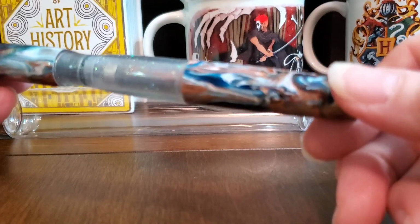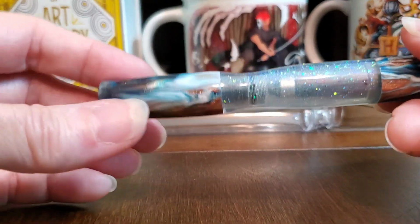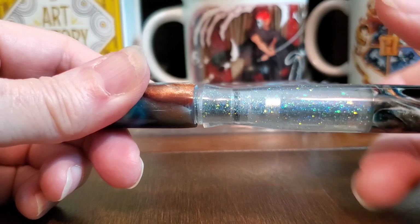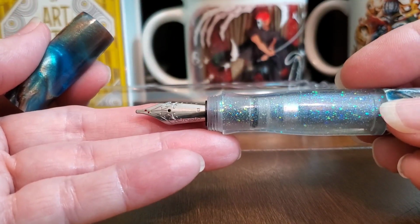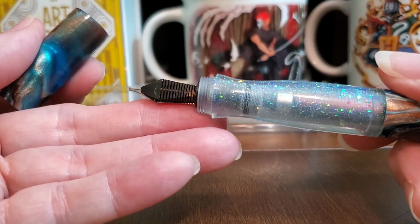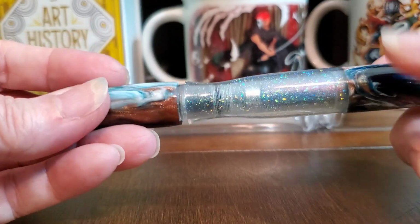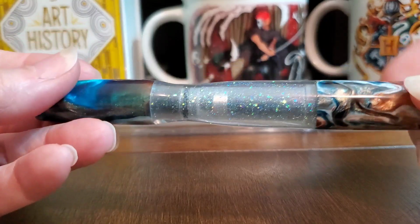Lots of chatoyance, lots of sparkle and pattern in this pen. And I got a stub nib on this pen. And right now I have it inked with Diamine Vintage Copper.